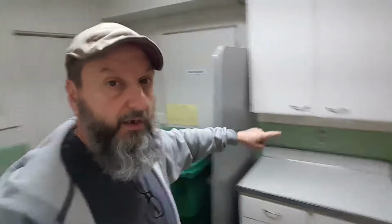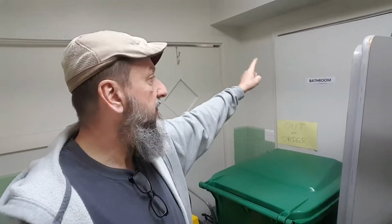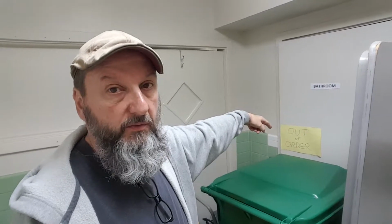What I will tell you history-wise in terms of Hope Hospital, this was the nurse's shower. And on the blueprints it says this was the doctor's shower. So, pretty cool stuff. More later.